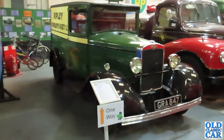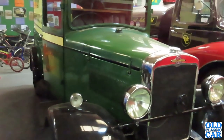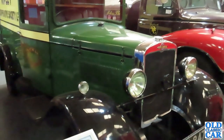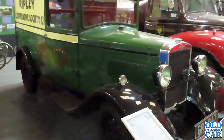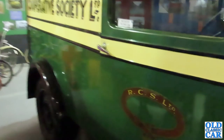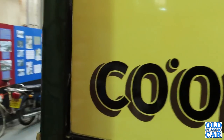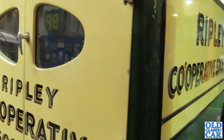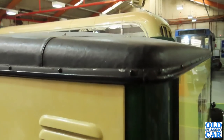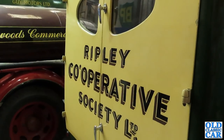Bit of classic van action. This is a 1939 Morris Commercial 3/4 ton delivery van. Fantastic. A Ripley Cooperative Society. That is really, really nice. Isn't that lovely? The original Rexine roof covering. All properly signed, written in the 1930s style.